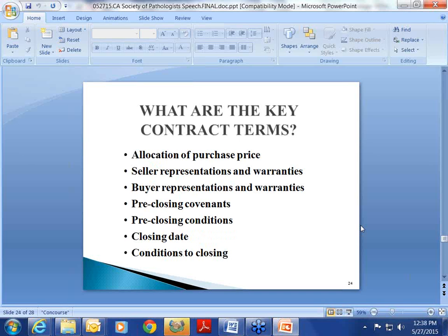In addition, the purchase and sale agreement will cover the allocation of the purchase price, which I mentioned earlier. It relates to, if the purchase price is $1 million, how much of that is for goodwill, how much is for covenant not to compete, how much is for furniture, how much is for equipment, and the like, and that has different tax implications.